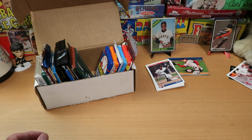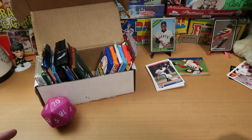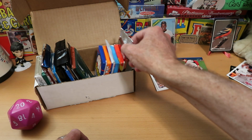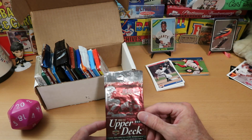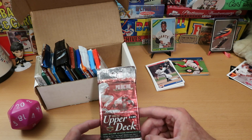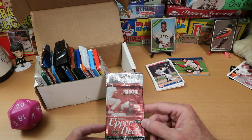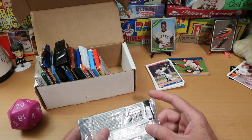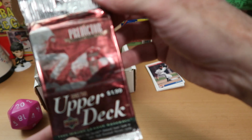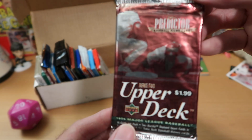We'll roll our third pack on today's episode of Dorking with Dice, July 5th edition, and we got number 20. That's the second week in a row we've got pack 20. That is sweet. All right, I'm delighted to get into this. This is the Predictor Upper Deck Series 2. We're looking for Babe Ruth Baseball Heroes inserts, as well as, I think, two electric diamond inserts in literally every pack of this Predictor product, which I predict is going to be a nice pack for us.